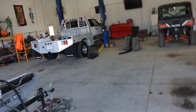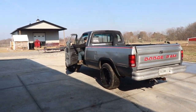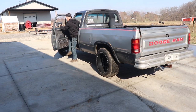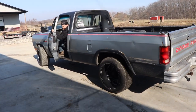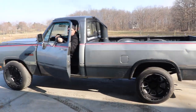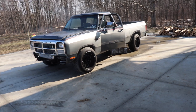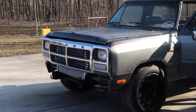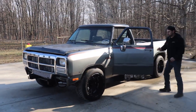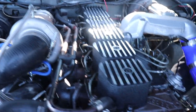The old first gen Dually's going to be getting worked on here. This thing needs some coolant and oil stuff. New valve covers on the first gen.